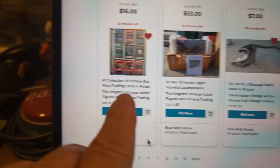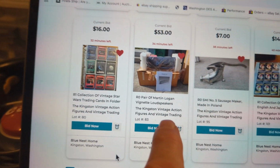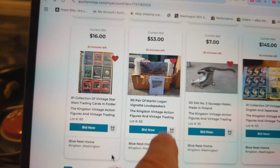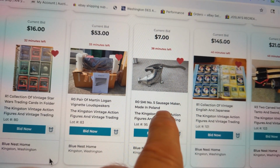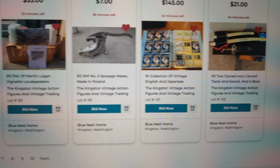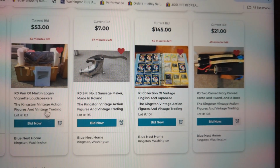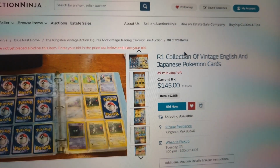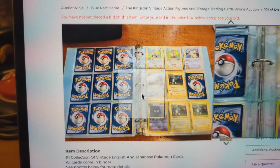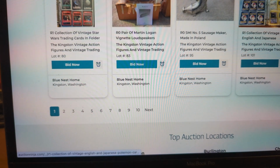Now here's a collection of vintage Star Wars trading cards, so non-sports trading cards. Beakers. Look like they may still be new. Doesn't say so. Sausage stuffer. I remember making holiday sausage with these type of items. Here's a collection of vintage English and Japanese, probably Pokemon. Let me open this and look at that price. $145 for a binder with some Pokemon cards. So obviously Pokemon is still a good thing.